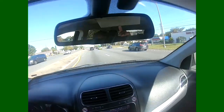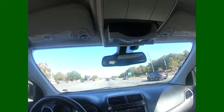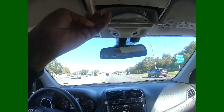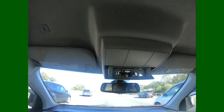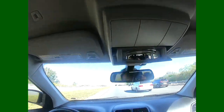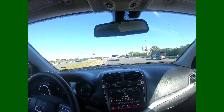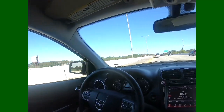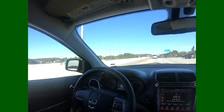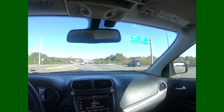And then they have this too, where you put stuff. And then they have this, where you can look in the back and yell at the kids. Hey, sit down back there! Take your hands off the window! So you got all kinds of stuff in this Dodge van. I think this might be a 2019 something. We'll go over it in a little bit. But these are the views.